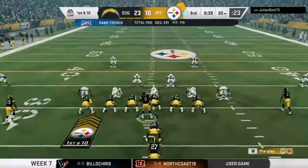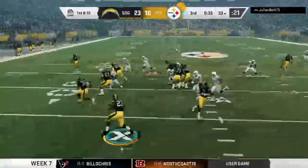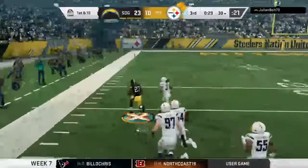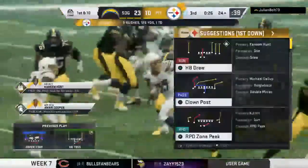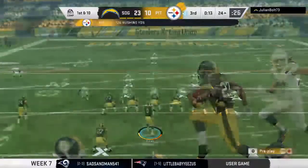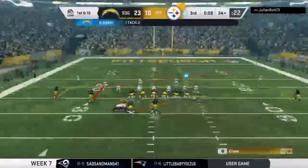So 1st and 10 now from the 30. On first down, they go right back to Hunt. And some room to roam now. And all the way down to the 24-yard line. A big run by Kareem Hunt, 46 yards. So the big play gets him all the way down to the outskirts of the red zone here for 1st and 10.